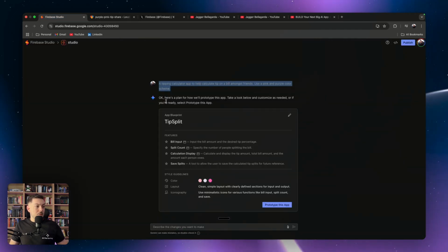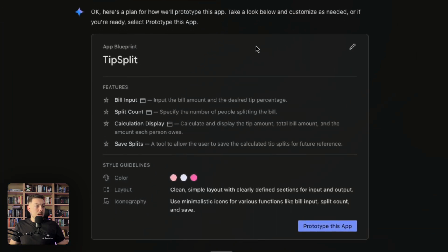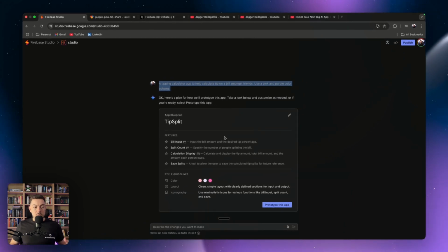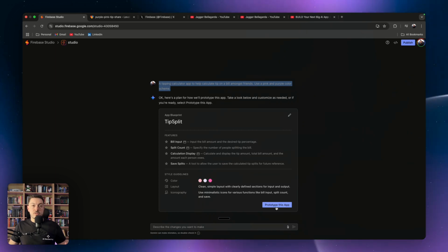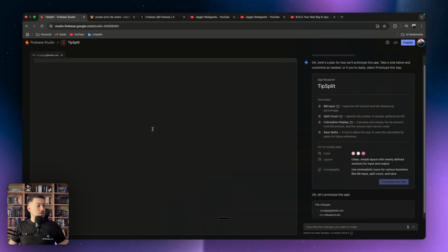So you can see here's a plan of how we'll prototype this app. Take a look below and customize as needed. Okay, so it's done something like Data Button will do. It's given you a plan that you'll want to change, and then you execute. So it's given us our features, the layouts, the icons to be used. That's pretty cool. And you can then describe the changes you want to make. So I'm going to go ahead and just use this as is, and we're going to say prototype this app. Okay, let's prototype this app.